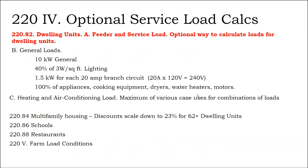And so on a dwelling unit, to calculate the size of electric service panel you need, you can say, okay, well, starting out, you need 10 kilowatts of general power plus 3 watts of lighting per square foot at a discount factor of 40%, 1.5 kilowatts of power for each 20 amp branch circuit. And then you take your non-continuous loads, your water heater that only turns on for a few minutes, then turns back off again.